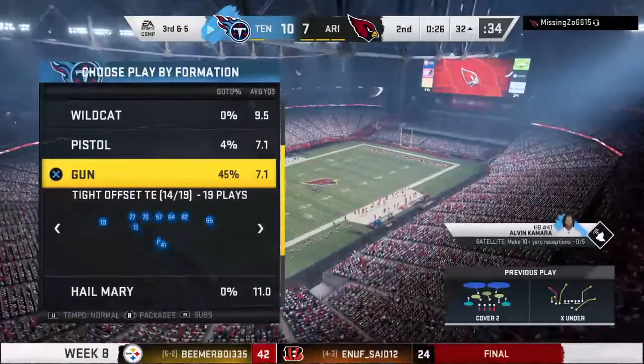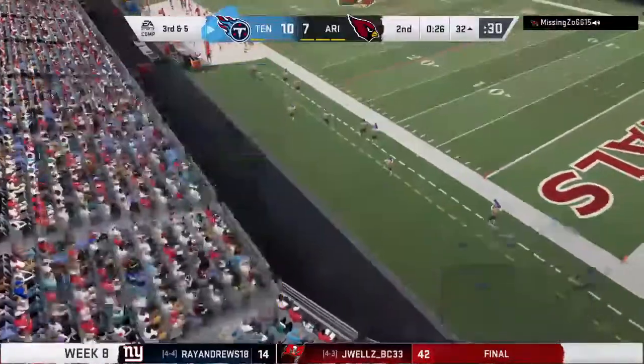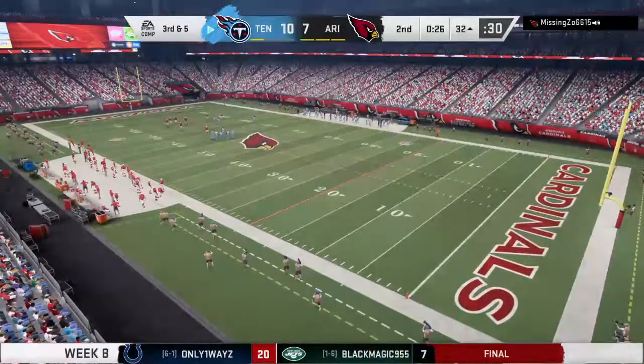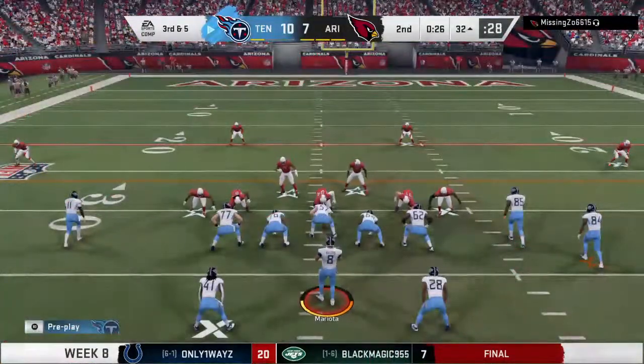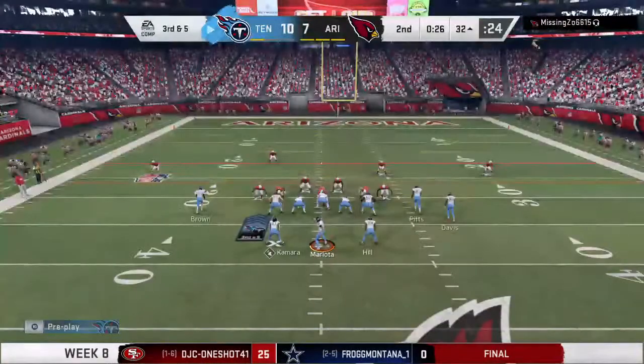Something we haven't really seen much of from him, an incomplete pass. Yeah, last week he finished at 70%. This week he's up over 80%. I don't know how you slow him down. Pass rush is usually the best way because a quarterback on his back usually can't complete a pass. Check one.